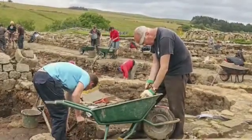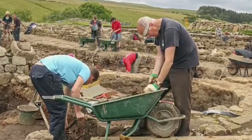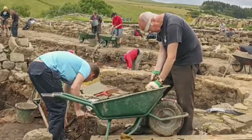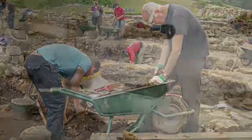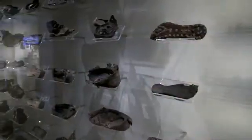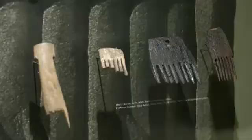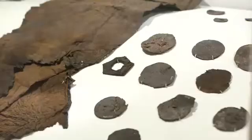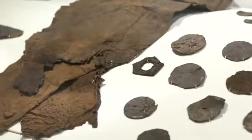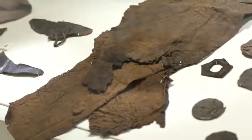Vindolanda is a live archaeological site. Every summer, archaeologists return to this area and discover more and more Roman items under the earth. They've already found hundreds of items, from shoes to jewelry, coins, and combs. The items are displayed in the museum. It's incredible that some of these items have been under the ground for nearly 2,000 years.